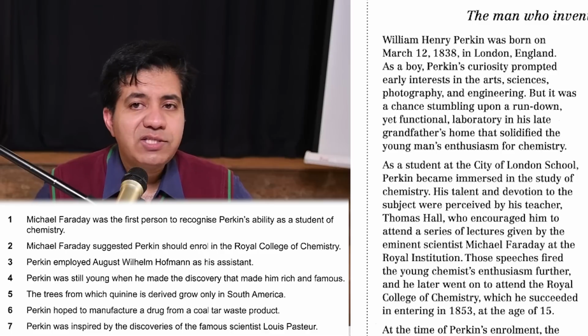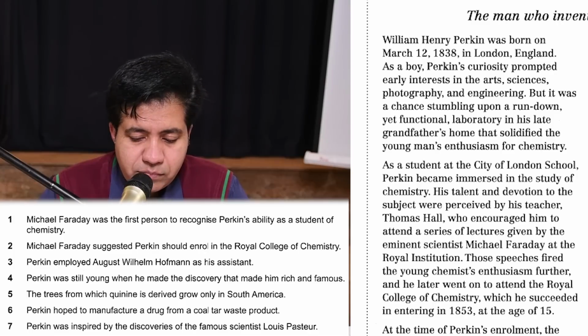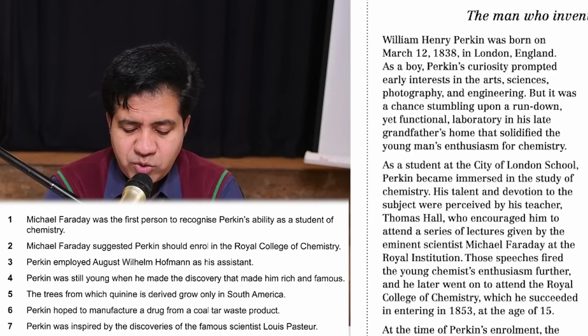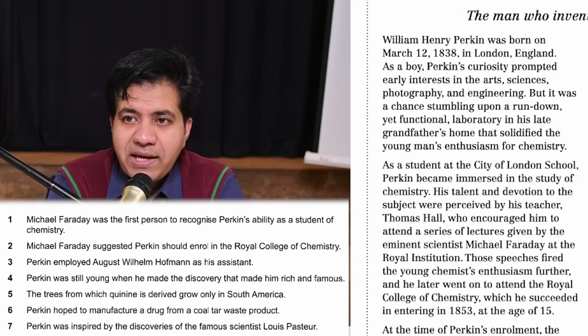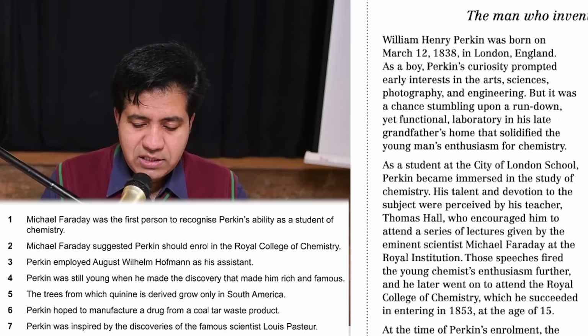Second paragraph, when I ask you, then you will tell me the answer. Second paragraph. Focus the line, his talent and devotion to the subject were perceived by his teacher, Thomas Hall. So was it Michael Faraday or Thomas Hall? Thomas Hall. So the answer is false. Very good. Question number 1, the right answer is false.